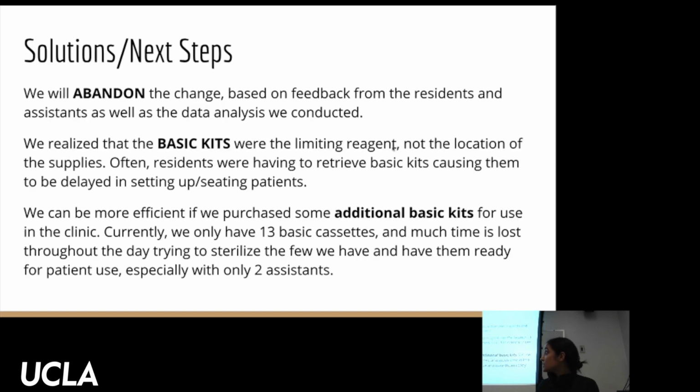So our solution after doing these trials was to abandon the change based on feedback from the residents and the assistants. We realized that the basic kits were the limiting reagent. It was more important than the location of all the other supplies. Some people actually preferred to just have the things in the cubes themselves. They didn't like going to the master supply cart. It also depends, because some days things were perfectly stocked, which is great, but the main thing that was missing was the basic kits. After talking to everyone, it seemed that this is too big of a change to implement and not as effective as they would have liked.